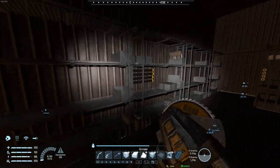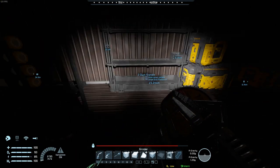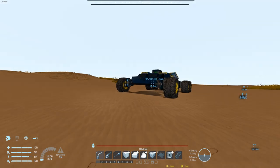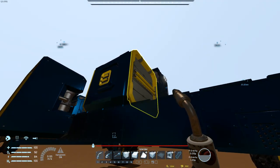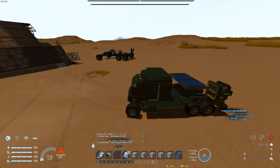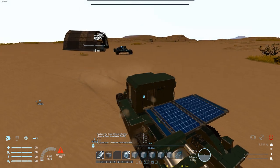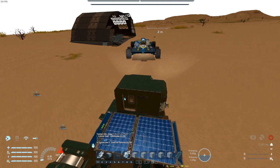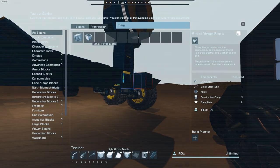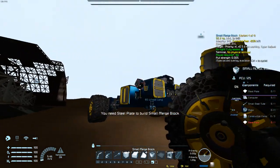Now I suppose all I can do now is just try and get this stuff out of here. Full. You know what? Let's just move on to that hydro thruster truck and see what we can find there. After I connect this thing up to that, probably gonna merge block it. Excuse me. Merge block. Yes, I know I need steel plates. Thank you.